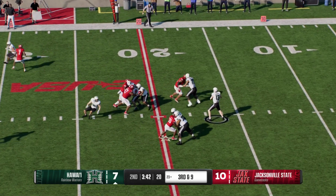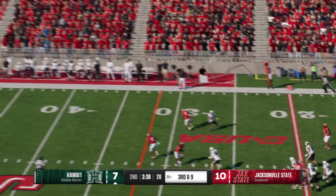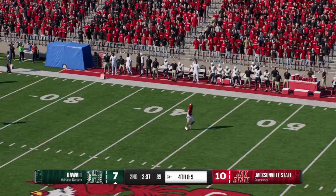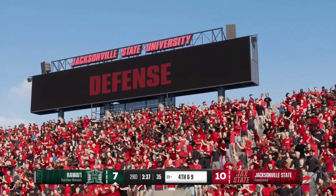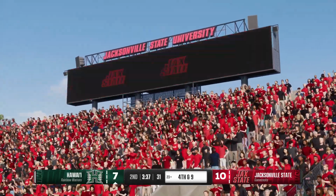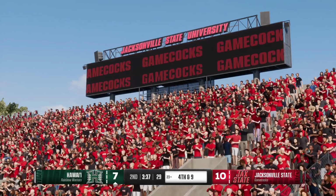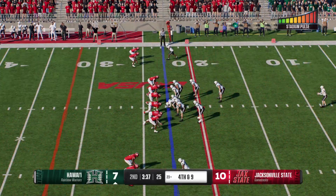3rd and long, and he'll try to throw for it. Just threw that one away to avoid disaster. That's why it's so important for this defense to win 1st and 2nd down. You set up 3rd and longs like that, you can show your exotic looks, you can get the pass rush going, everybody in the back end expecting throw, and that's how you force incompletions and force 4th downs.